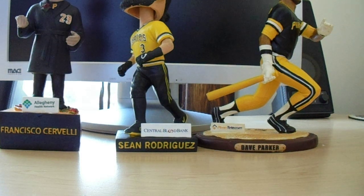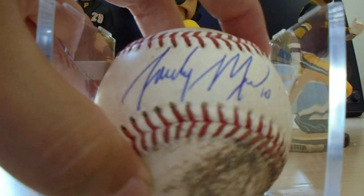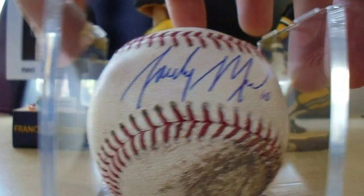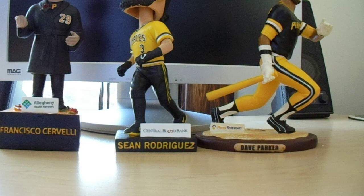3 more. I'm going to go a little quicker here. 3 more from Jordy Mercer. There was an at-bat, a pitch in the dirt. Got him to sign on the sweet spot. That was from the game in which I caught the home run ball last season.